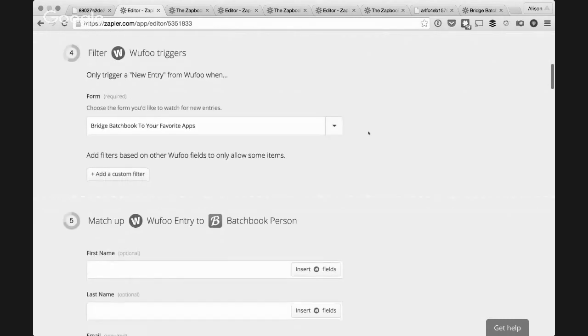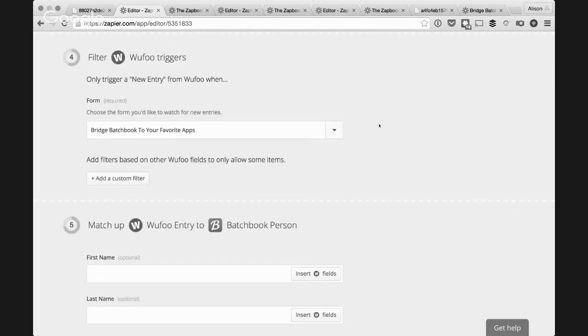And then when it relates to forms, we need to know, okay, what form exactly are we going to look at? So we can look at one specific form, and then every time that form is filled out, we can then, again, create that person in Batchbook. So we've selected the form here, and in fact, the form that I've selected is the form that everyone filled out to attend today. What we're doing is exactly how this whole session was set up to run.